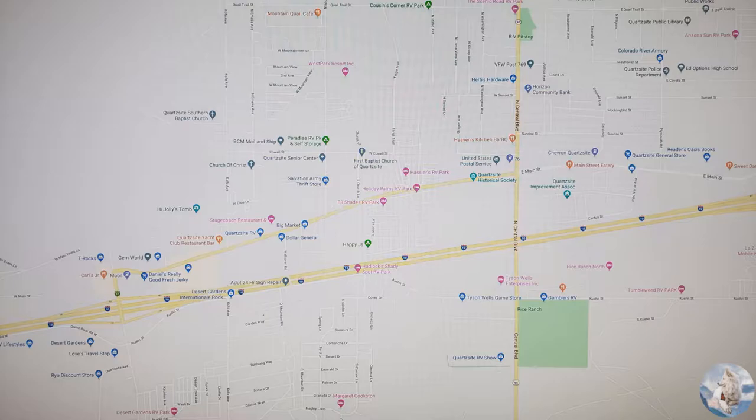Today we're going to explore Quartzsite. We were told we should check out Daniel's really good fresh jerky. We're also heading over to the Tyson Well Stage Stop Museum and High Jolly's Tomb. I'm not much for wandering around cemeteries, but this one's special. Let the adventures begin! Here we are at Daniel's Really Good Fresh Jerky, and the sign is right.